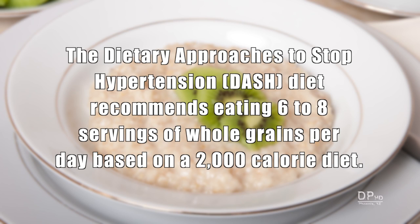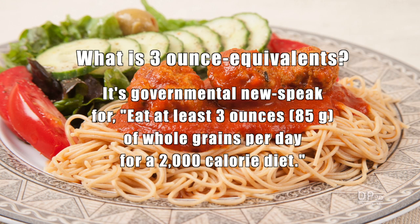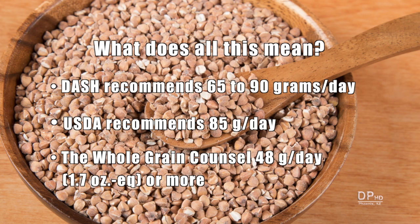The DASH diet recommends eating 6 to 8 servings of whole grains per day based on a 2,000 calorie diet. The 2015 Dietary Guidelines for Americans recommends eating 3-ounce equivalents of whole grains per day for a 2,000 calorie diet. What is 3-ounce equivalents? It's a convoluted way of saying eat at least 3 ounces of whole grains per day for a 2,000 calorie diet. Like many American dietary guidelines, there is no consensus, except for the fact that most Americans eat too many refined grains, and eating too many refined grains can lead to overweight and type 2 diabetes.